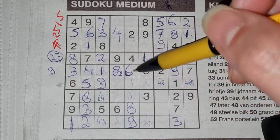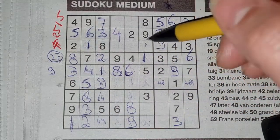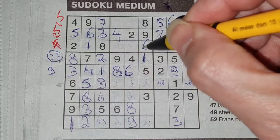6 in this column, 6 in the middle column. So the column next, the only place for the 6 should be there.